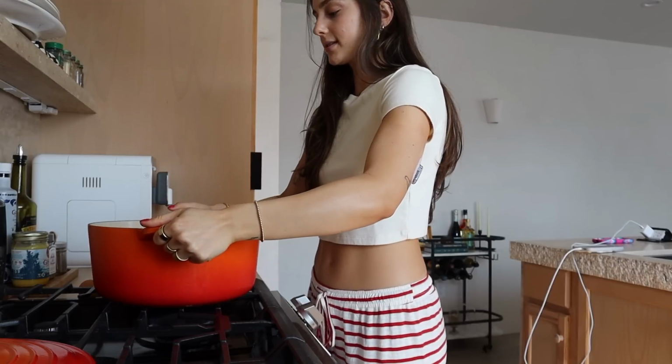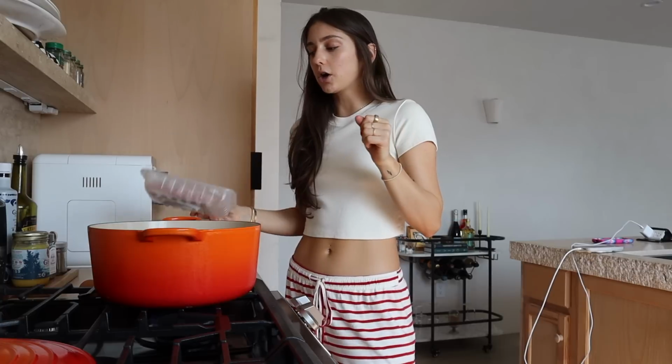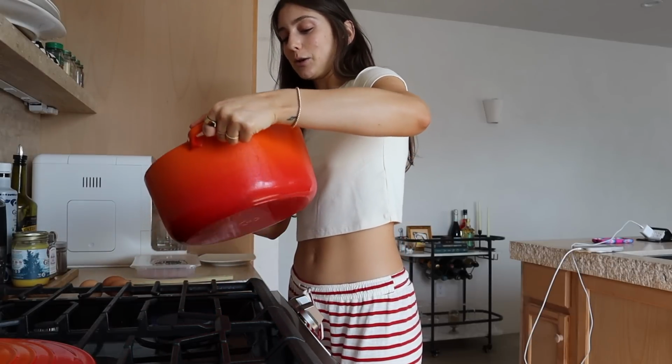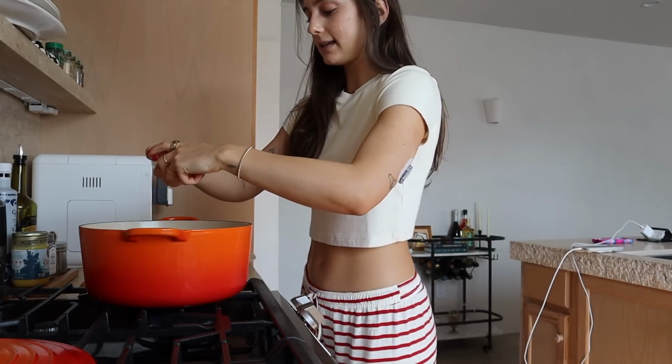So basically the way it works is I'm gonna cook the eggs, take them out of the pan, add in, I'm doing ground turkey because it called for either ground chicken or cubed chicken, but I don't like cooking chicken breast unless it's in a slow cooker, and I couldn't find ground chicken, so I'm doing ground turkey. Gonna add in these eggs.